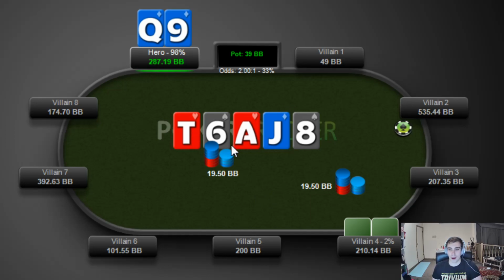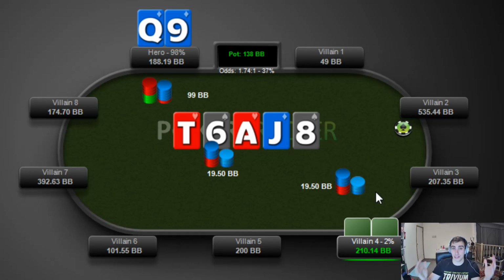Like I said, I think my opponent has a lot of two-pair combinations, and being that they're a more loose passive type of player, I think those hands are definitely going to call a raise. So I do decide to raise it up. I go ahead and make it 99. Now I will say I think this sizing is far too large. I actually think going this big could potentially induce hero folds, even from a loose passive player.